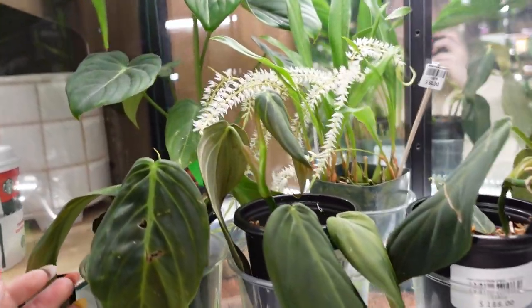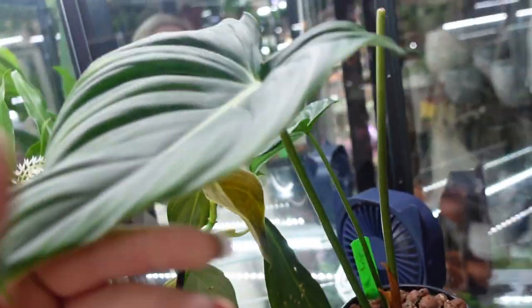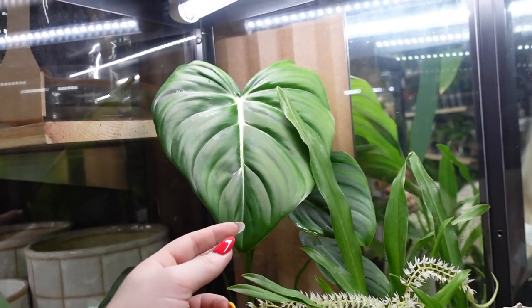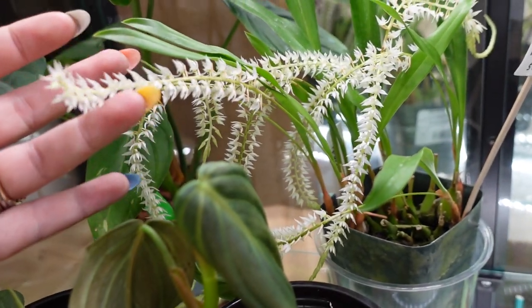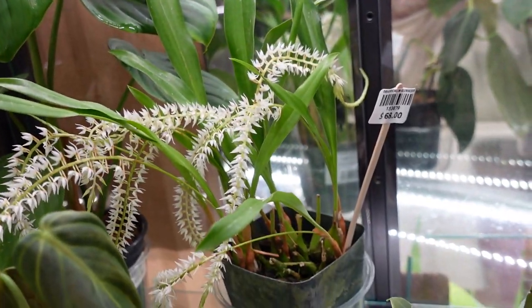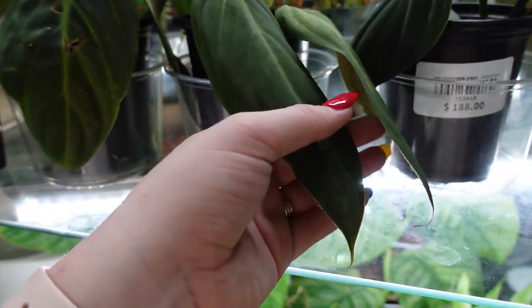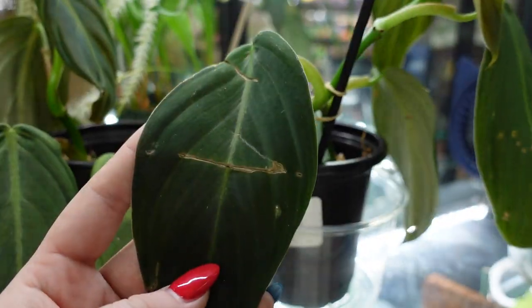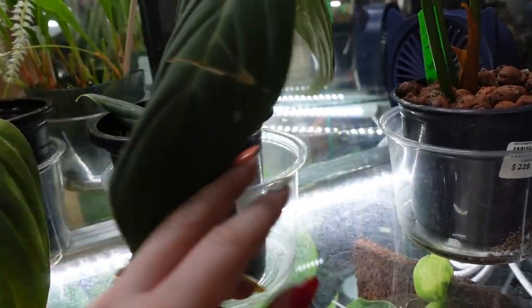Okay, so then we have this case, which is what are these even? More McDowells. Philodendron McDowell for $228. They look really beautiful in here. And then there's some amazing dendrobiums in here that are in flower, which is beautiful. And then we have some gorgeous Philodendron gigas for $188. This one is perfect. Actually, we might end up getting this one, we'll see.